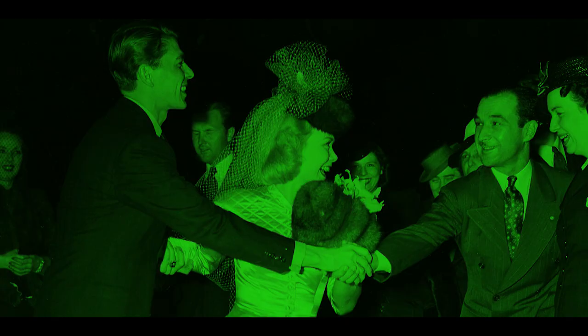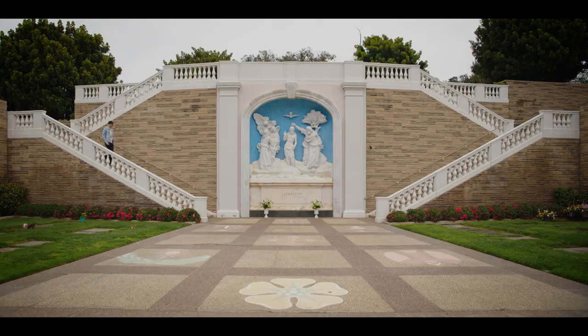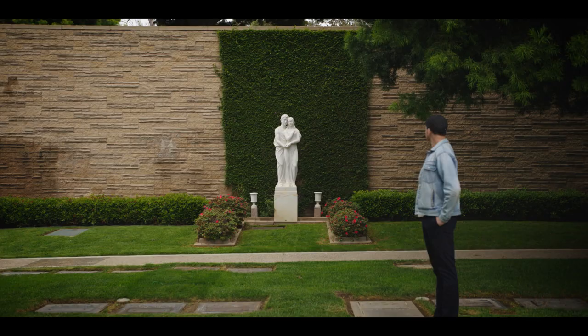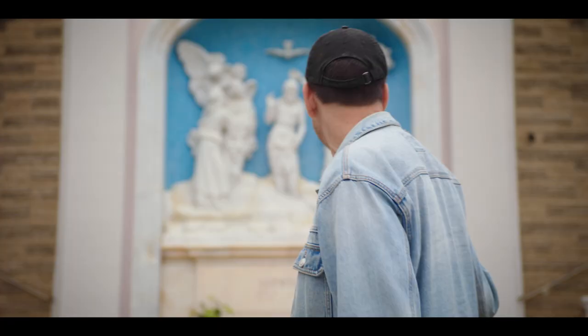Ronald Reagan was married here. I know somebody who told me they had their high school graduation here at a graveyard. Why would you want to have a high school graduation at a graveyard? It seems bleak to me, but it is a beautiful place. You were still surrounded by death though, so I'm not sure why you would want to do that.